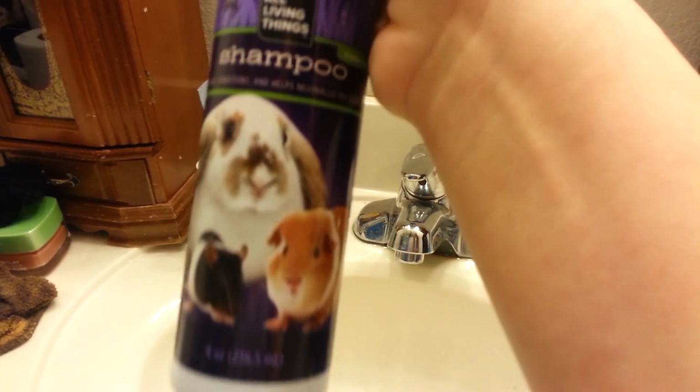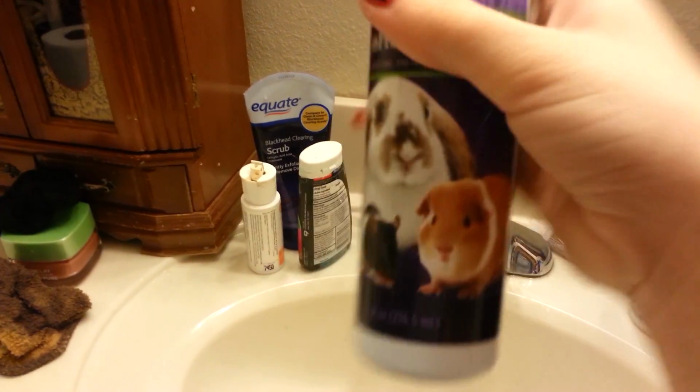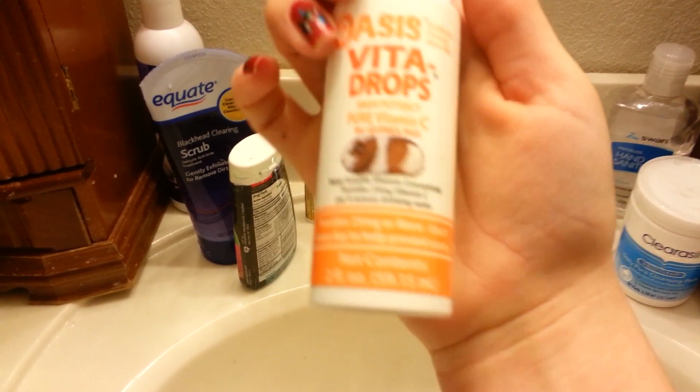All Living Things shampoo. It's about the only one that I can find that cares for guinea pigs, and specifically, it makes her really shiny, makes her clean, and this goes into the water, by the way. That is a really good thing to care for. Vita Drops, it's really good.